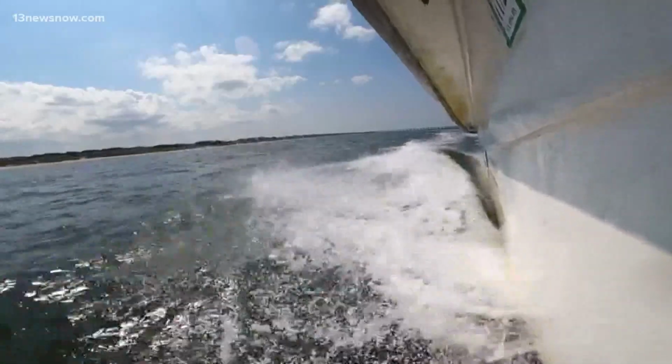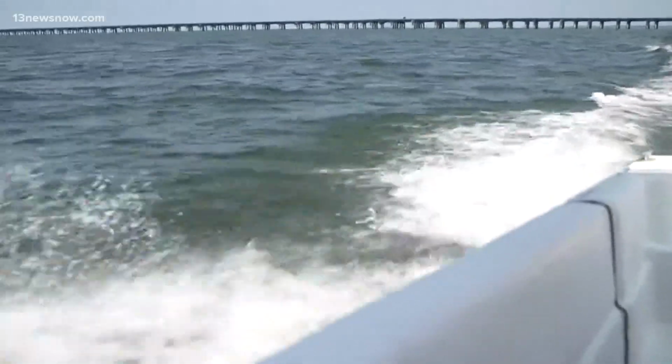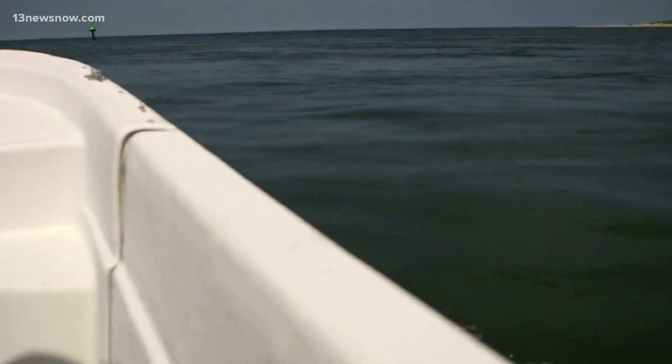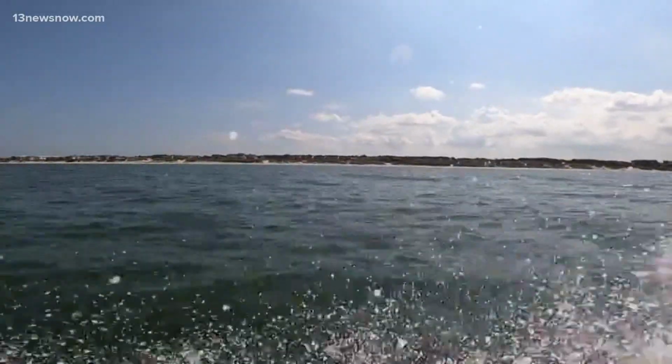These buildups now reported across the Chesapeake Bay, including near Hampton Roads and parts of the York and James rivers. Researchers like Moore are trying to find out how widespread it is. But if you go down the beach one day and the water is all mahogany looking, it's not something that you really want to swim in or let your kids swim in or play in. In Virginia Beach, Alex Littlehales, 13 News Now.